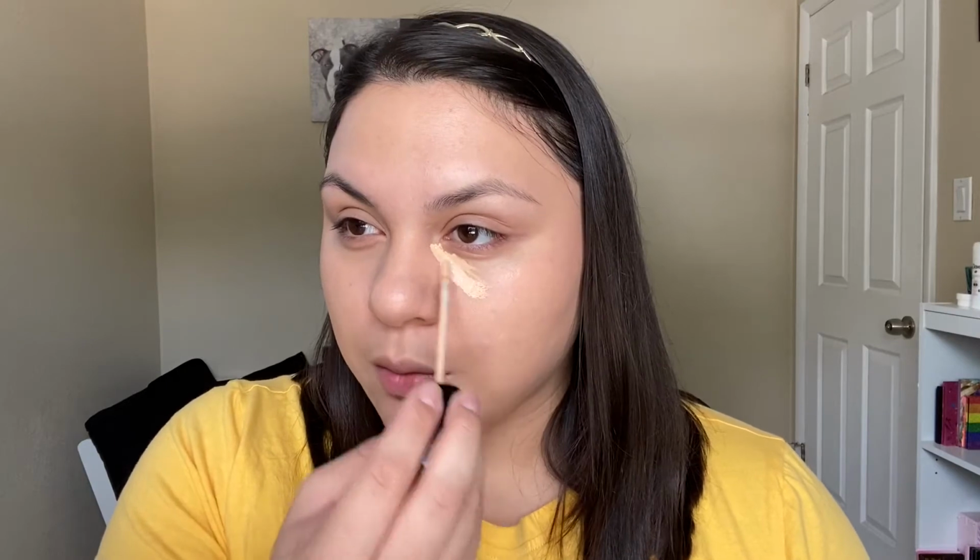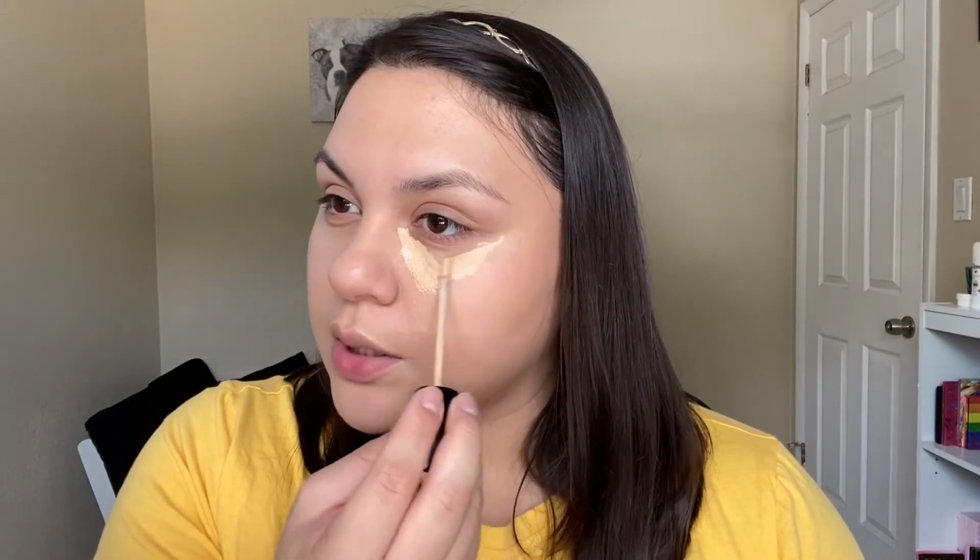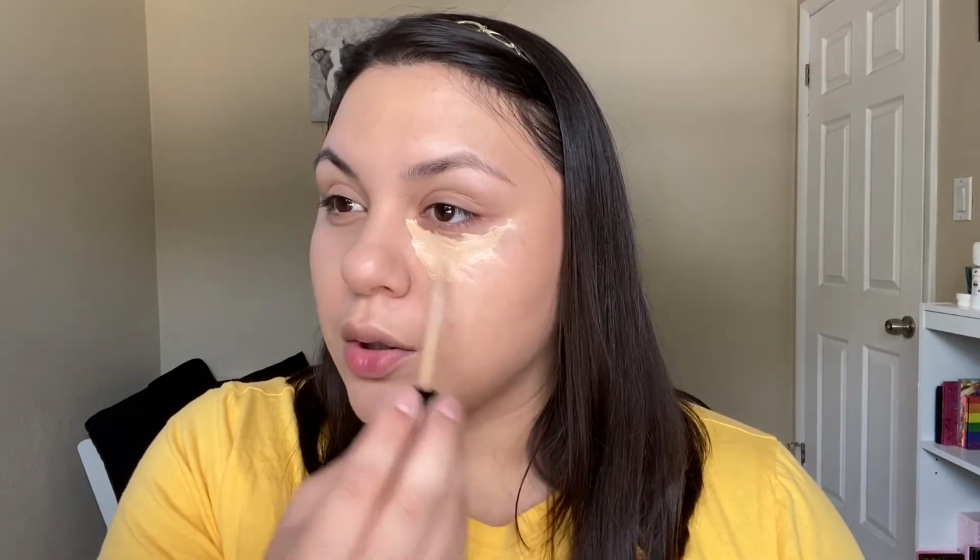I think I got mine a little too dark, but let's just see. This is in the shade Light Medium Warm. That looks like it might work. A really nice shade, close to my skin tone. So this is the side with the concealer, this is the side without it. This shade is pretty close to my actual skin tone.